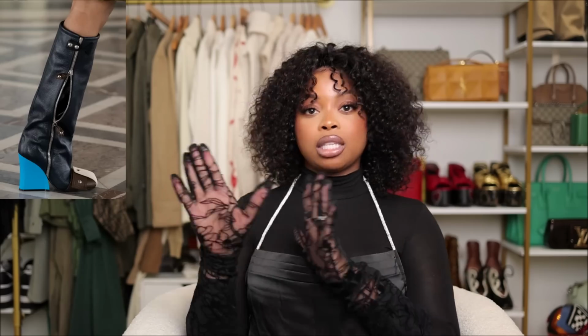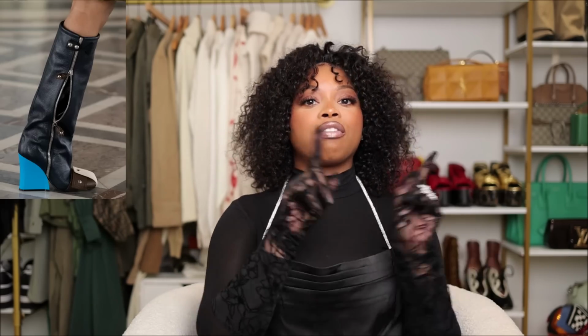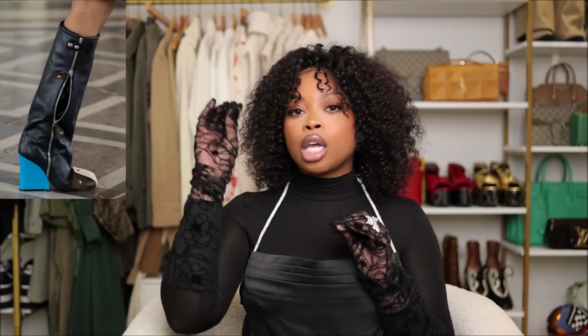Only reason I'm gonna give it a 7 out of 10 is because I don't like the shaft of the boot. It could have been better quality, but I can't lie. Once I put the boot on, it's doing what needs to be done. So this is a boot that I personally will highly recommend if you are a fan of the Louis Vuitton Patty boot. Also, with this boot, it just adds the perfect amount of zhuzh to a look. Whether you have on all black, whether you just have on jeans and like a t-shirt or a hoodie, this boot can be dressed up or down.